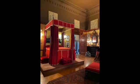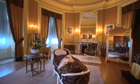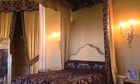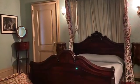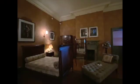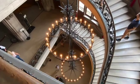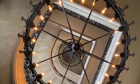There are 35 bedrooms, but only a handful are on display to the public. George and Edith's rooms are on display and are as opulent as you would imagine. Guest rooms were decorated more simply, but with much care, sourcing fabrics and furniture from around the world. The central staircase itself is a work of art with a chandelier that spans multiple floors.